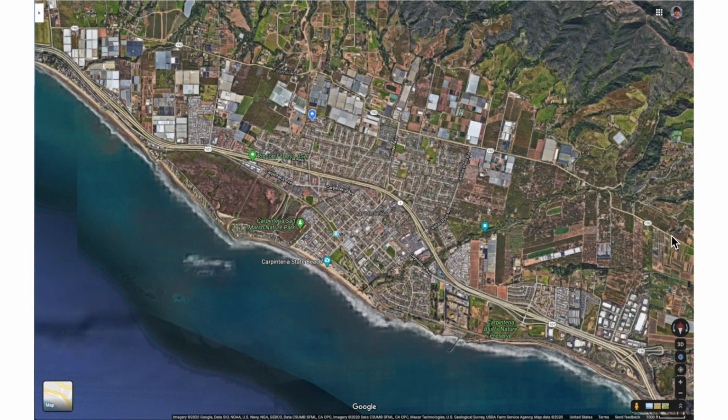Here is a map. This is not the map, but it's a map, and it'll help get us oriented. This is a map of Carpinteria. Here's the 101 freeway, Carpinteria Salt Marsh, Carpinteria Bluffs, sort of the downtown area in here. Linden Avenue comes down here and meets the beach right here.